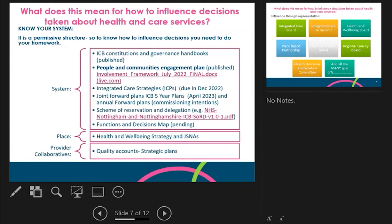But if you haven't seen a draft of it, or you haven't seen the plan for a plan, then I would ask for that and read through that and see how you can influence that. The joint forward plans are something that you need to be aware of. So the 5-year plans that the integrated care boards are supposed to develop in response to the integrated care strategies are due to be published in 2023.